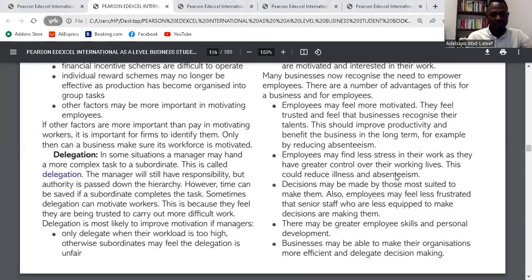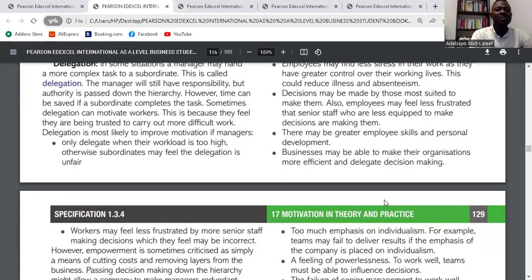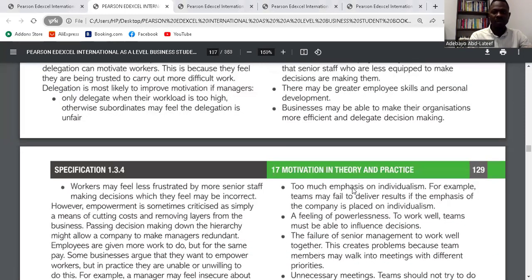Is it clear? Yes. The next one. There may be greater employee skills and personal development. With empowerment, because you have the tools to succeed, this increases your skills. This develops you as an individual towards that promotion in the future. So when you act on behalf of your manager today, you could become a manager tomorrow. So that helps you too. Is it clear? Yeah. The next one.